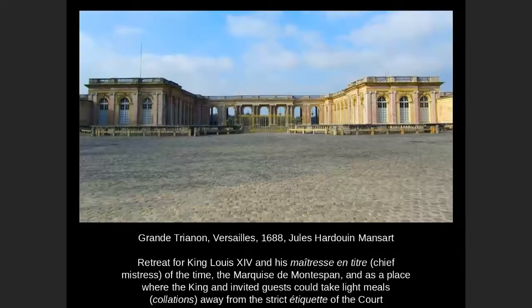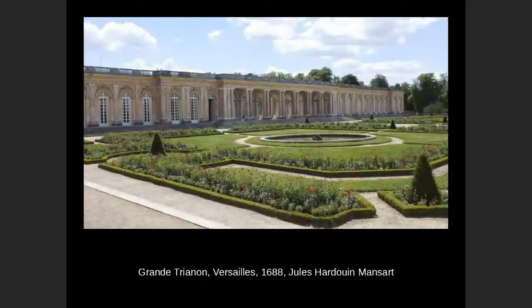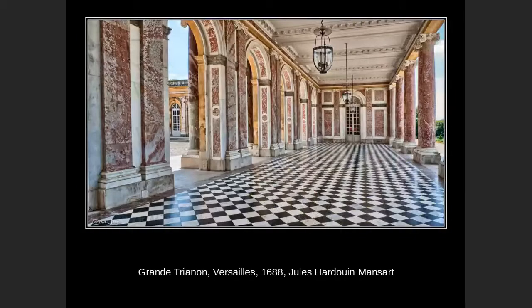And then here's the Grand Trianon, also in the Baroque style by Jules Hardouin-Mansart from 1688. And again, this was a retreat for Louis XIV and his mistress. I love the Grand Trianon because of the pink marble that they used. It's always been my favorite. Here's a nice view of that sort of reddish pink marble. It's just an exquisitely designed and proportioned building.